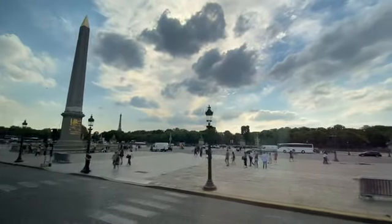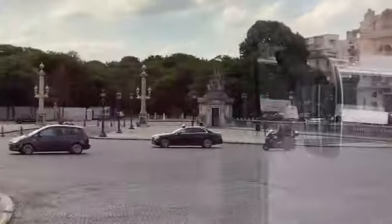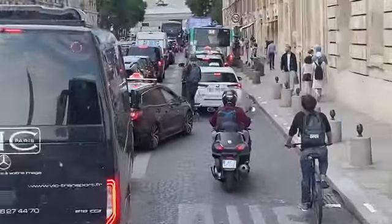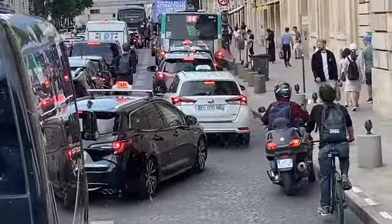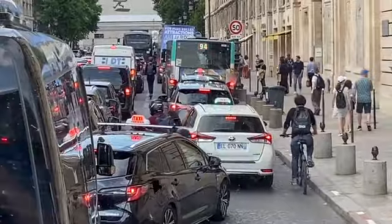The American Embassy down this way. American Embassy is in the distance here. Traffic in Paris, but just watch the motorcycle guys and the guys on scooters. They just weave in and out like they own the place.